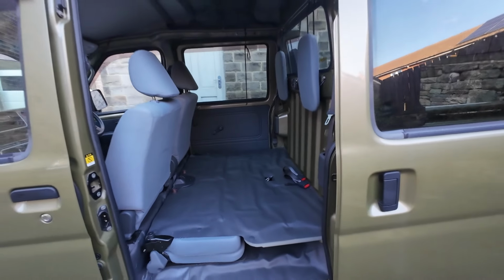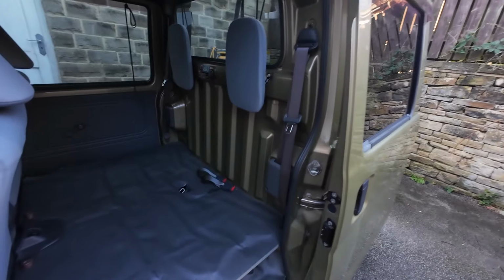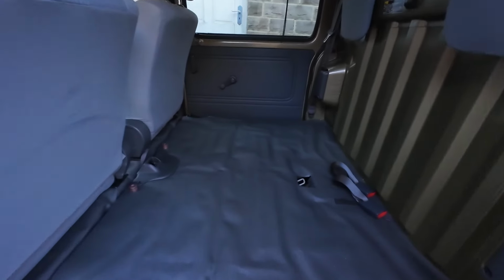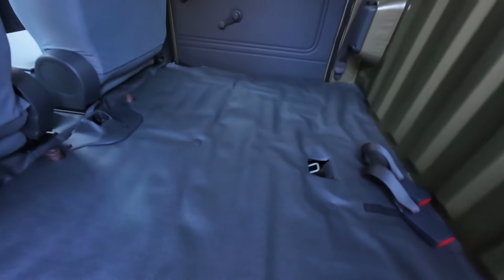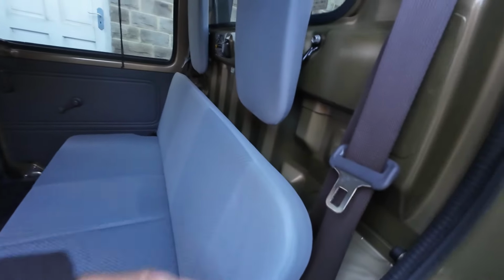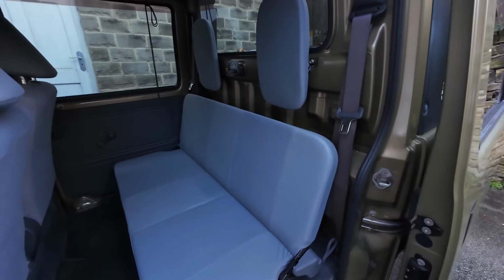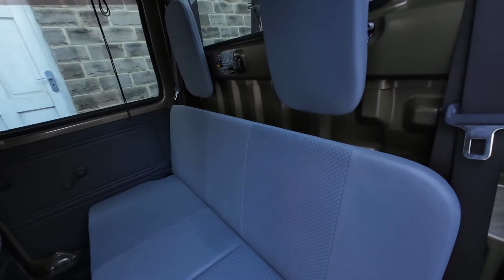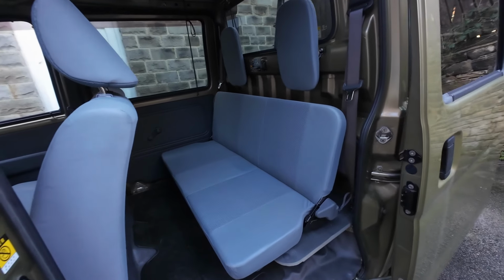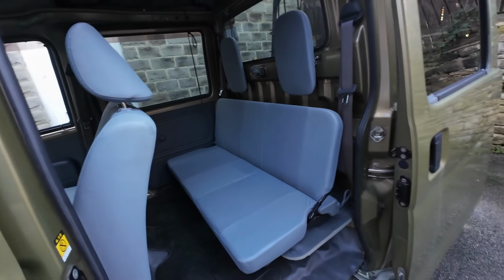With ample space in there, but the headrests give it away, because although you can have quite a large load area, it's quite simple to lock it all back, pull the seat belts through, and you have a 4-seater, which you could possibly adapt to a 5-seater, but easily a 4-seater. We've got sliding doors on both sides.